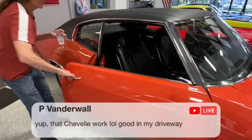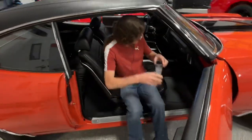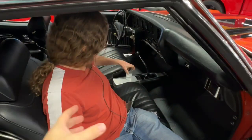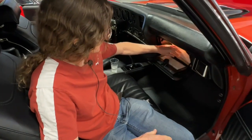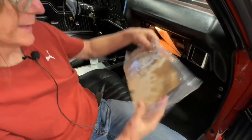P. Vanderbilt says, yep, that Chevelle looks good. Would look good in my driveway. Yeah, okay, this would look good in the driveway. Guys, these are the years before cup holders. So I'm going to put my water right there. Do you want me to hold your cup? Nope, I am good.